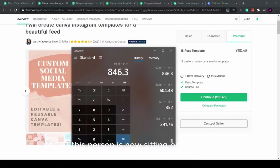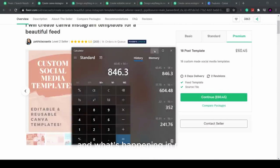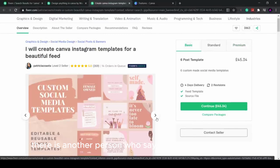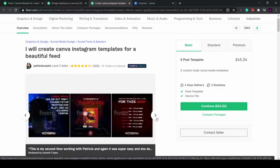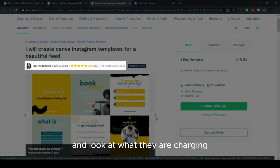They charge even more for the premium service, in which they give you 18 social media posts. That would be up to 1,172 ready to be banked. You get the idea. So, what are they doing to earn this? As you can see, they are designing social media graphics for businesses to post on Instagram. This person is clearly good at what they do, which is why they have 269 5-star reviews.